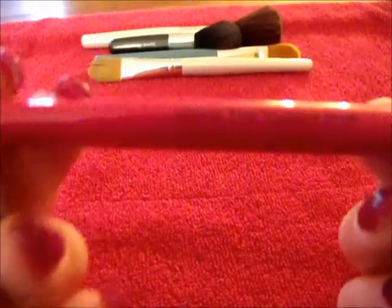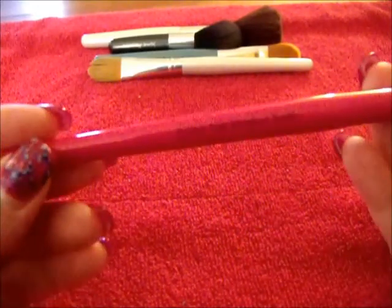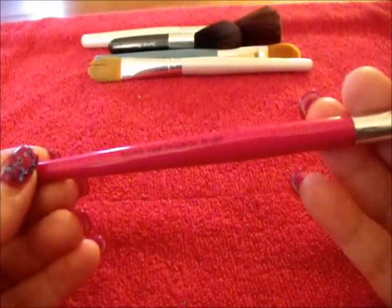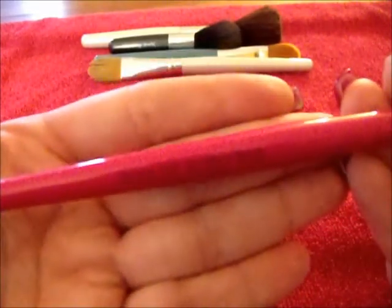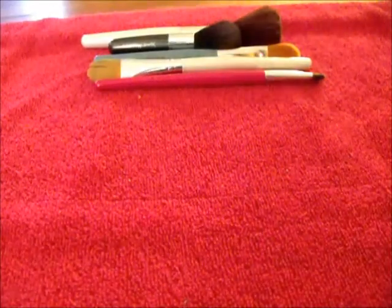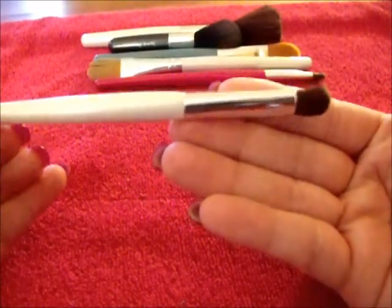And this one I also bought from my local general dollar store. It's a pink eyeshadow brush. I'm trying to make my camera zoom in, but it just does not want to zoom in and go clear. This is another brush I bought from my local dollar store. It's another white eyeshadow brush.